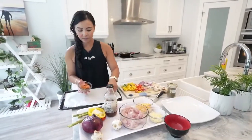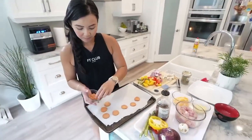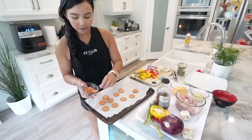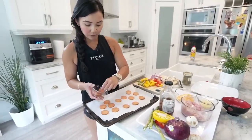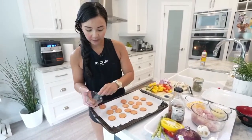I have some pepperoni here. We're just gonna line it up on a sheet of parchment paper. And this already has quite a bit of fat, so you don't need to actually grease your parchment paper, but you can if you wanted to. I'm not going to, because like I said, it's already fatty.